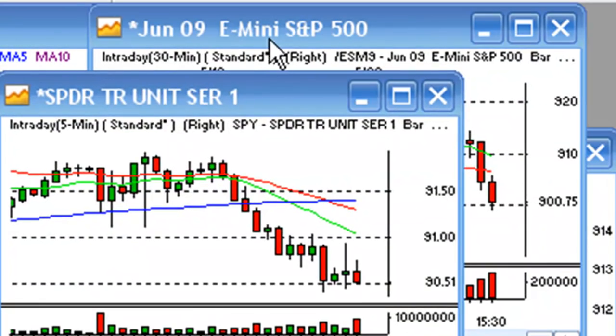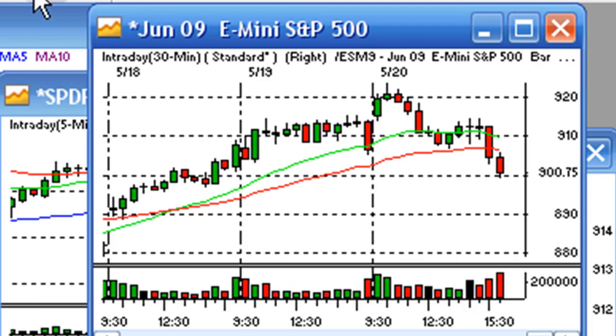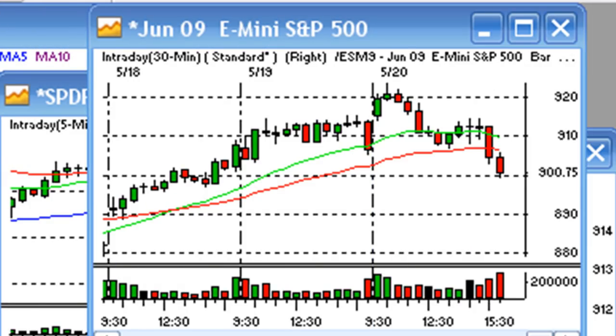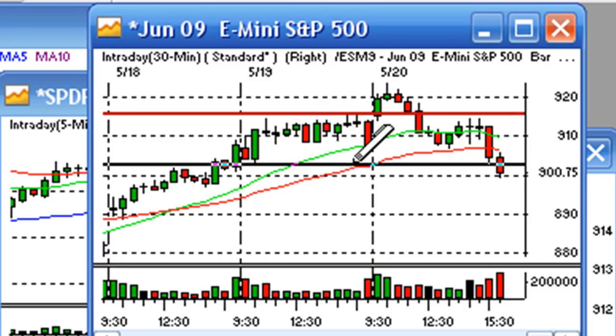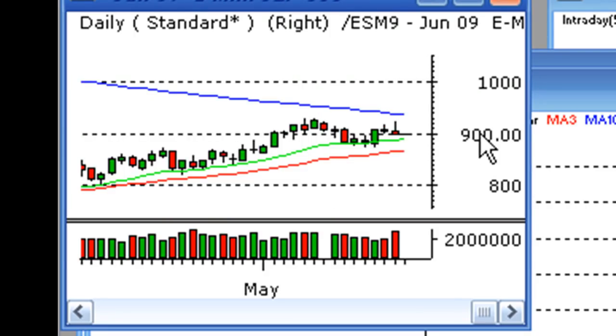And again, if we go back to the 30-minute chart, squish down here, bring up my drawing tool, just a horizontal line. See, the high of the day yesterday was violated, and the low of the day yesterday was violated. That outside range bar, that engulfing bar, is a very, very bearish bar. And if we go back to the daily, we can see the lower high is very clear and distinct.